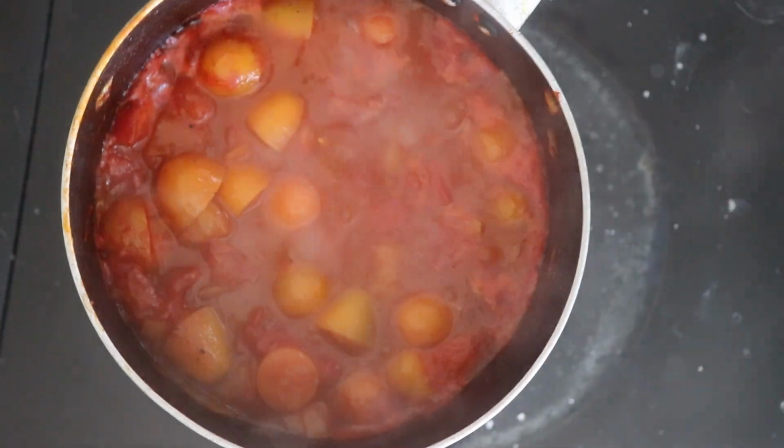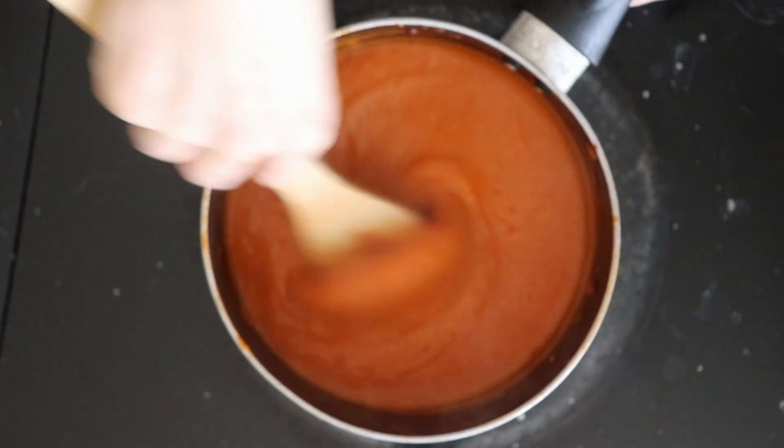The kumquats have gotten a lot softer, so I'm just gonna blend it up. It smells like kumquat, but it looks like tomato.